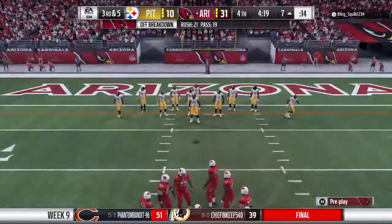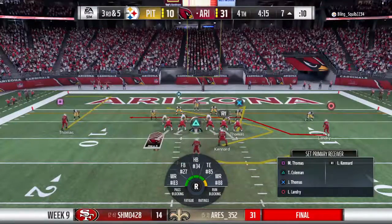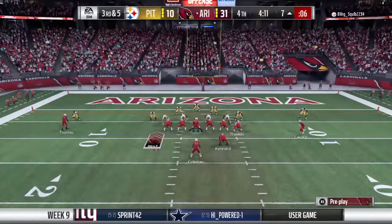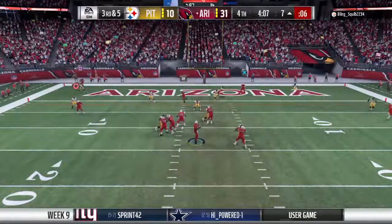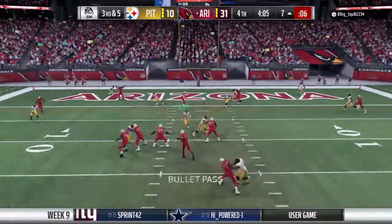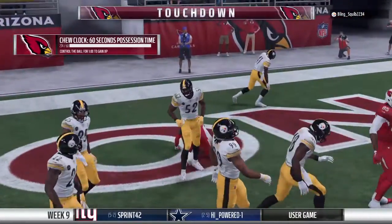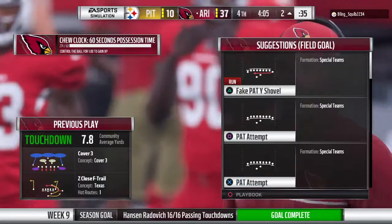And on 3rd and 5, this will be the 8th play of the drive. Now back to throw. He's got his man. It's caught in the end zone. Touchdown, Arizona. So another score there.